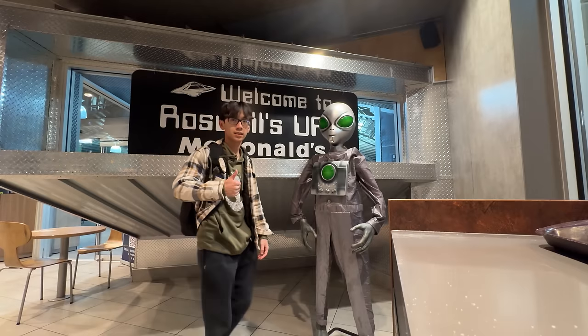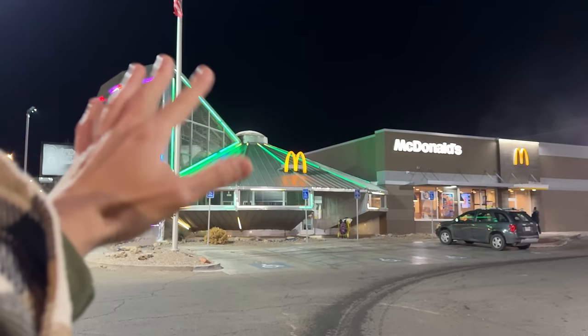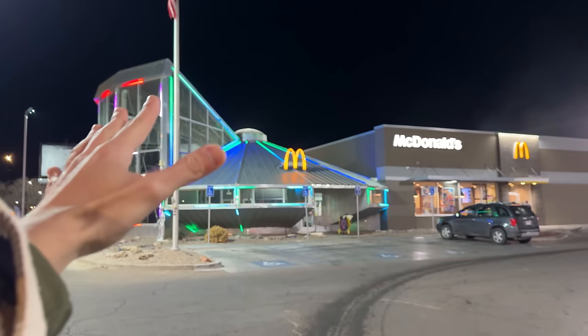I finished my meal and looked around the building some more. Took a picture with this cool alien statue and even bought something from the gift shop. Awesome. Thank you so much. Appreciate it. I got a souvenir. Goodbye, UFO McDonald's. It's been fun.